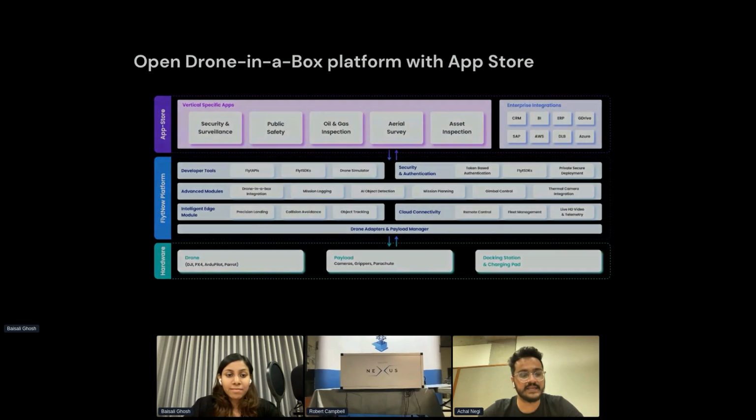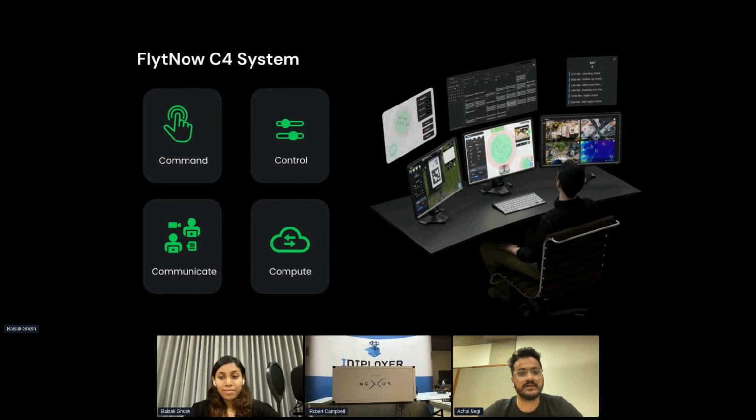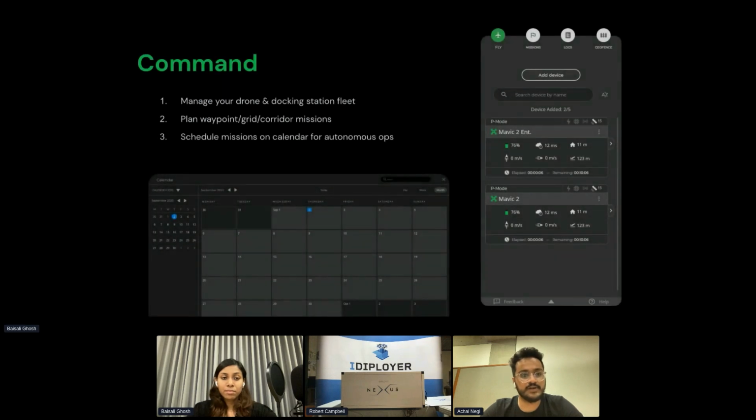So let's move to the next slide, where I dive into the C4 system. We have been using the command and control systems, but since things are moving much forward, people are moving to the entire C4 system, where you can not only do command and control, you can actually communicate live with your team as well as a fleet of drones, as well as compute the data. So FlytNow allows you to set up the entire C4 system, where you can manage your entire fleet of drones using a single system. In the next slide, let me deep dive into what kind of features we provide in each and every category.